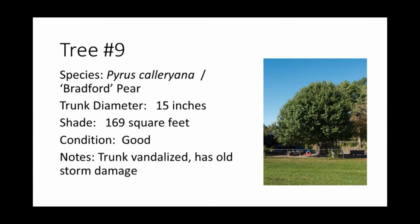The next tree, another one. Yeah, this one is a Bradford pear. This had been vandalized sometime in the not too distant past. A 15-inch trunk. Because of storm damage and the vandalism, I calculated it somewhere around 170 square feet. It's got kind of an odd canopy to it. It's not circular. Condition is good. Not perfect, but good. Again, vandalized and old storm damage.